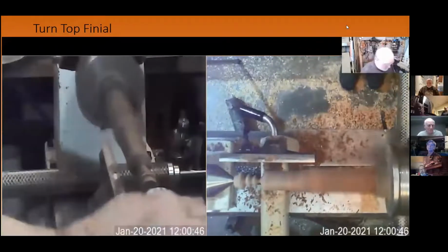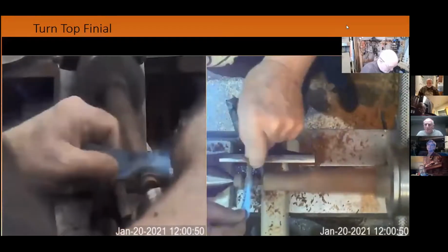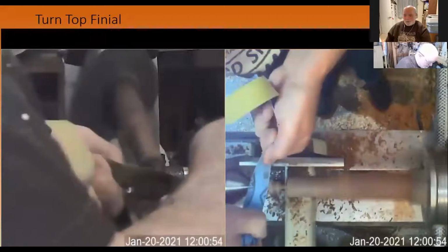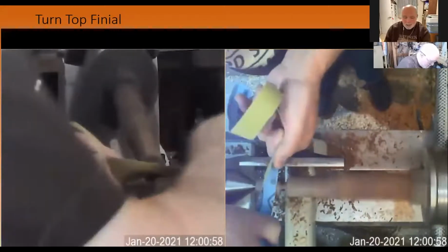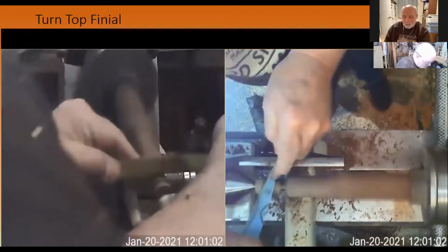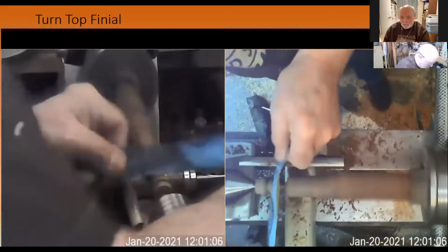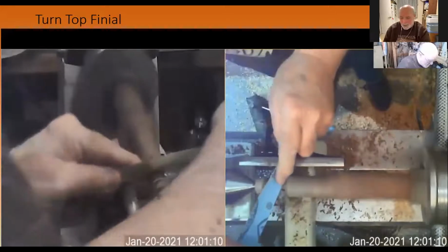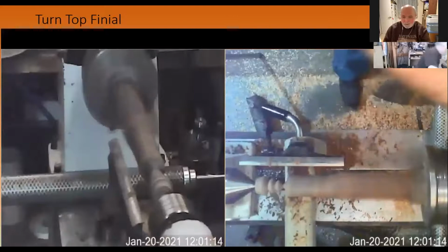Close, just get it lightly with sandpaper. I just used 220. I wasn't too concerned about getting it real fine or real clean. I'll only put 1 coat of lacquer on it when I get done, just to darken the walnut and give it some definition and kind of protect it a little bit. But I still wanted the wood feel and the wood finish to it.